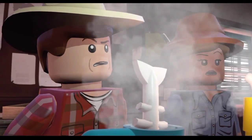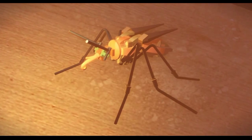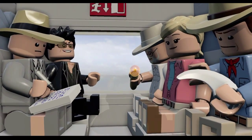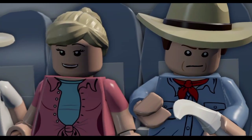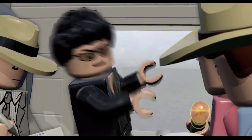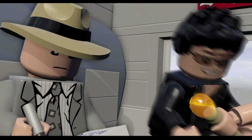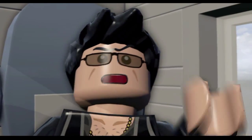What kind of park is this? It's right up your alley. So you two, dig up dinosaurs? Well... try to. You'll have to get used to Dr. Malcolm. He suffers from a deplorable excess of personality, especially for a mathematician. Chaotician, actually.